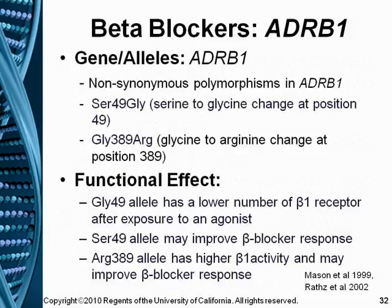So first, the beta-1 receptor gene. The gene contains two common non-synonymous polymorphisms, meaning polymorphisms that change an amino acid. They are a serine to glycine change at codon 49, and a glycine to arginine change at codon 389.